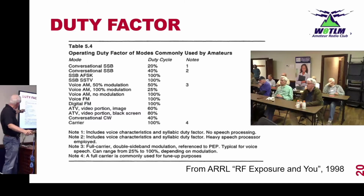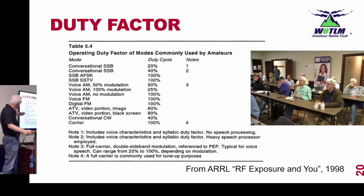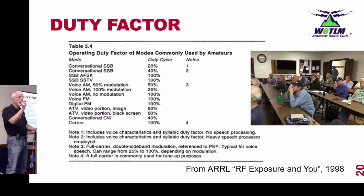Voice AM, some varying numbers, voice FM, 100%, digital, 100%. Transmitting all the time and tones are varying for that digital signal. Radio teletype, 2 tones. You hear that warble on the bands. You're transmitting at 100%. And a few others here.